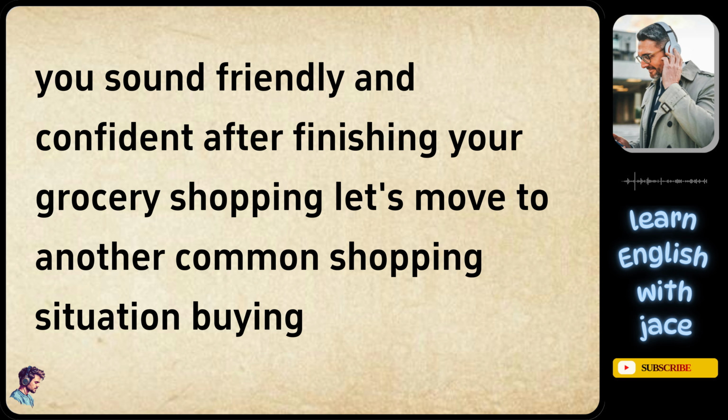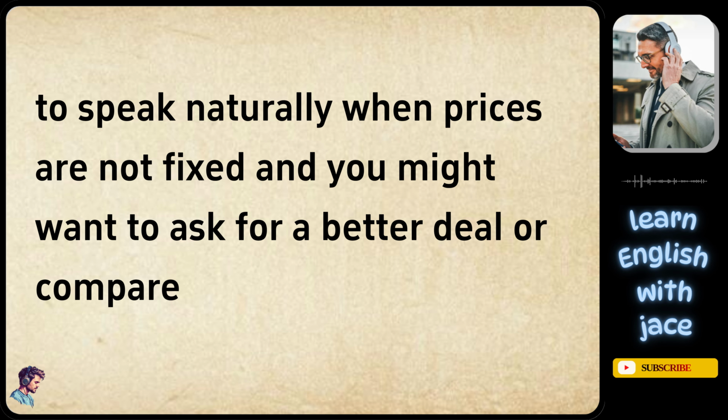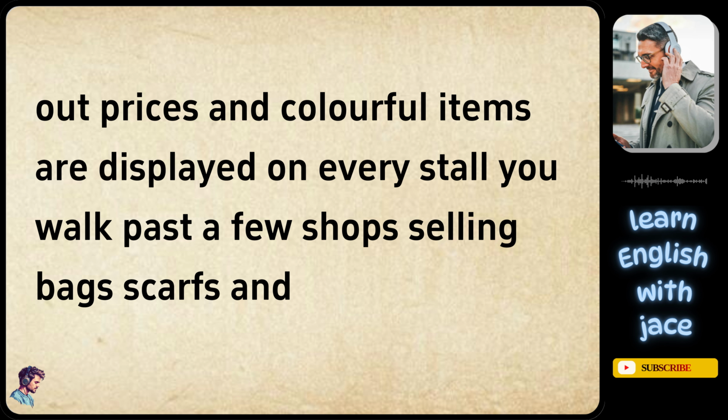After finishing your grocery shopping, let's move to another common shopping situation: buying something from a market or a small street shop. This part will help you learn how to speak naturally when prices are not fixed, and you might want to ask for a better deal or compare options. Imagine you're visiting a weekend market. The atmosphere is lively. People are chatting, vendors are calling out prices, and colorful items are displayed on every stall.